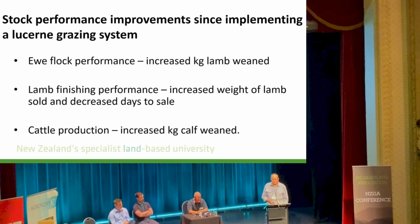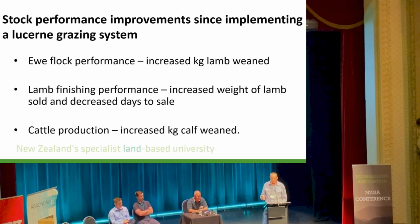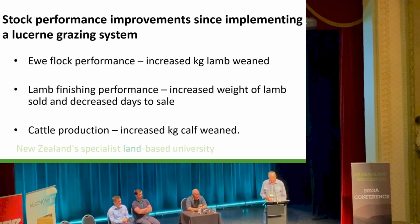Really, the three key areas in stock improvement have been the ewe flock performance, which is increased lambs weaned or kilograms of lamb weaned. I like to talk about kilograms. Tom Fraser actually pulled me up on that. He said you shouldn't talk per head, you should talk per kilo, because that's what you get paid in, and unless you're selling to store, that's quite right.